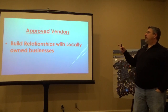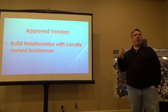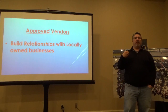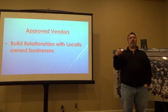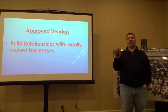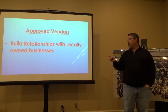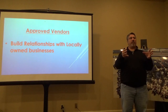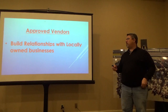And then approved vendors. Build relationships with local businesses. One of the things that we did that has helped us save us, I think it saved us about $30,000 now. One of our locally owned franchises, CarQuest, Randy, his company is Henley Auto, but it's a CarQuest vendor. He's one of our school approved vendors. So through the public school, if you have an approved vendor, then you have no problem going and using your purchase order and purchasing from there.